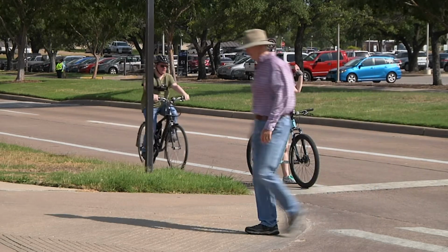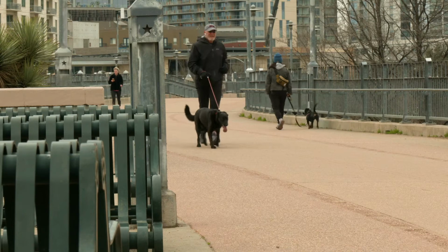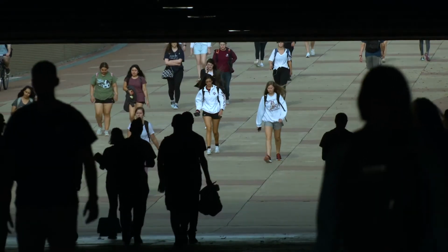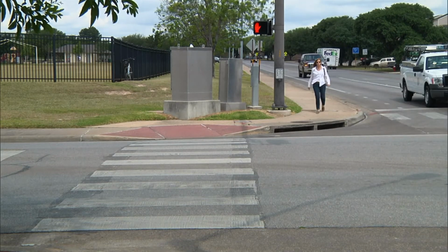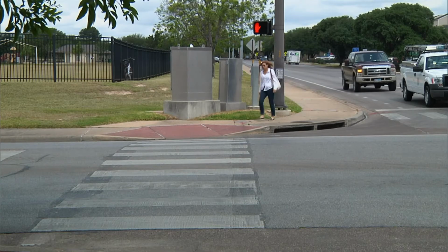More and more Texans are taking to the street on foot or on bicycle, especially in urban areas. Exactly how popular bicycling and walking are becoming is not fully understood. We are now looking at the growth in bicycle and pedestrian use and seeing the need for providing better accommodations, better bikeways, better sidewalks and pedestrian crossings to improve safety for all of our users.